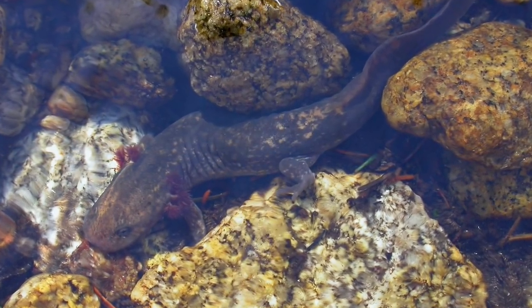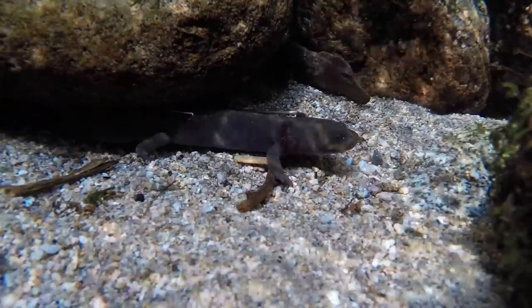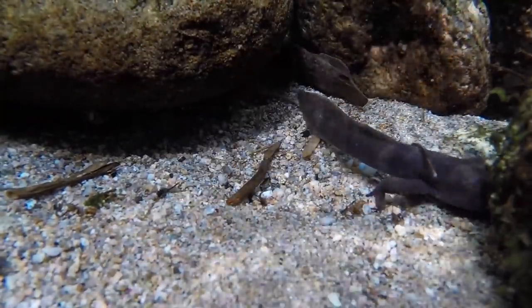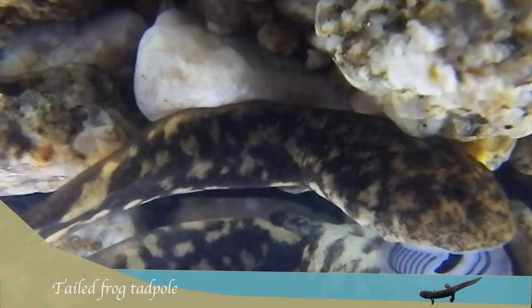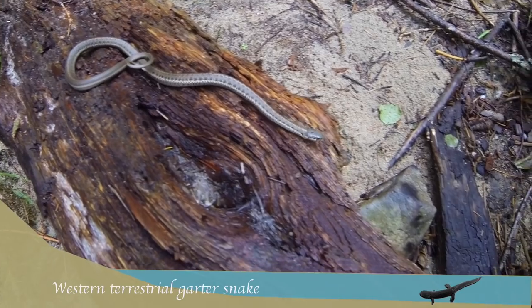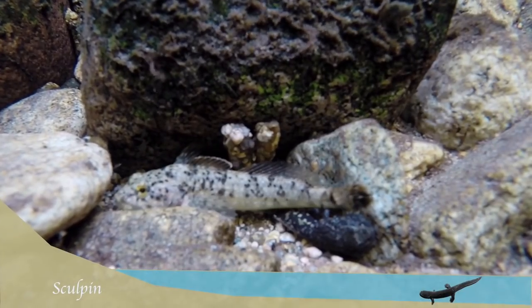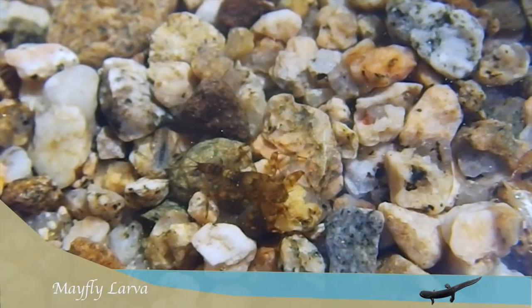Idaho giants are not the only creatures found in Weir Creek. The salamanders share their habitat with other species, including amphibians, reptiles, fish, and insects.